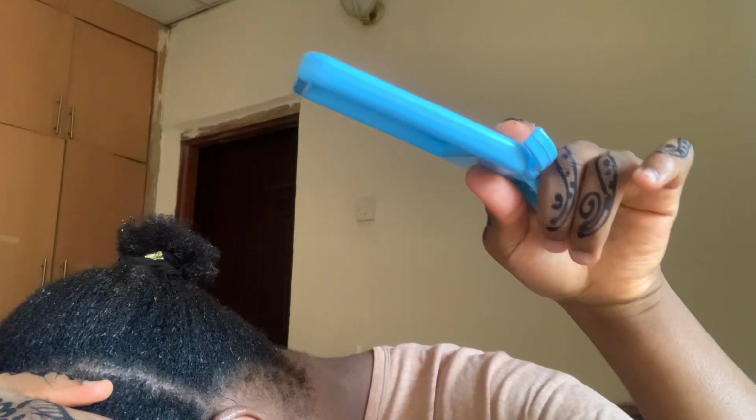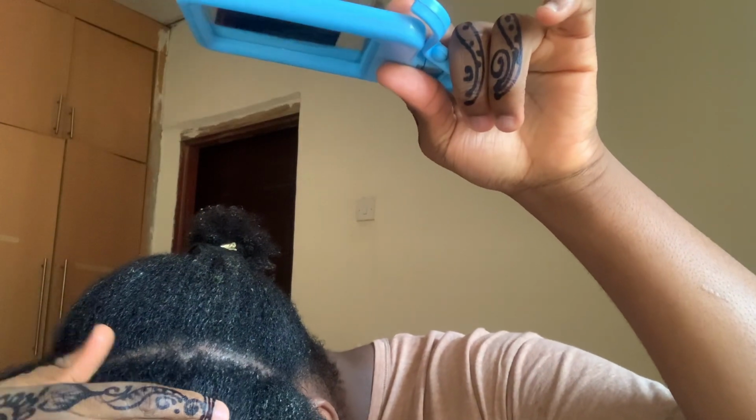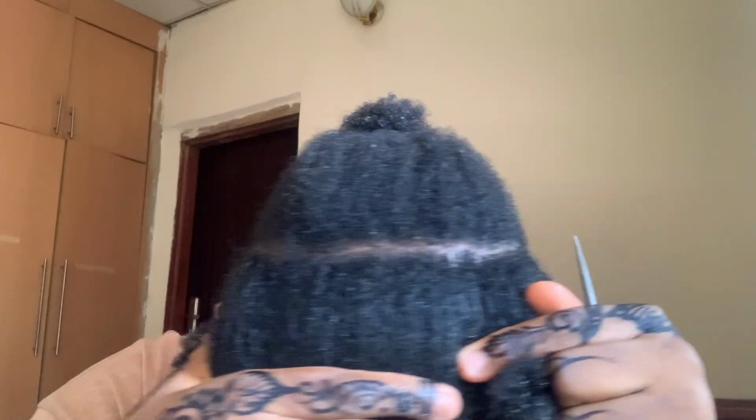Now it's time for the weaving part. I get so excited when it's time to do my hair. First of all, I start off by splitting my hair in half like I'm doing Fulani braids. I part my hair in two from one ear to the other ear. Then I look at a mirror and see if it's equal, and if it's as straight as I like it, I start parting.